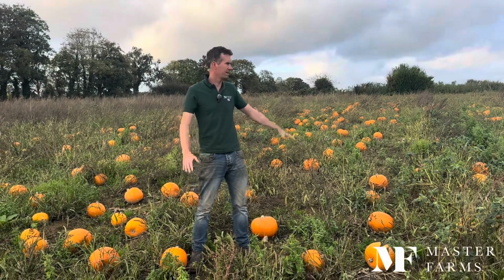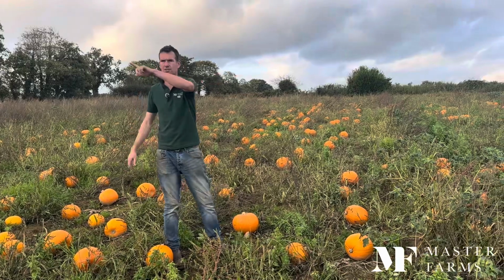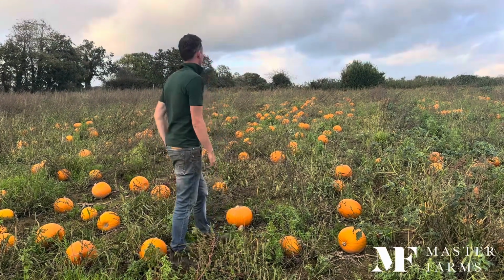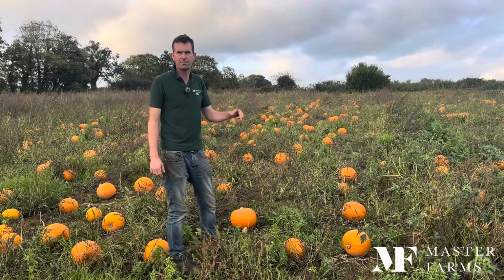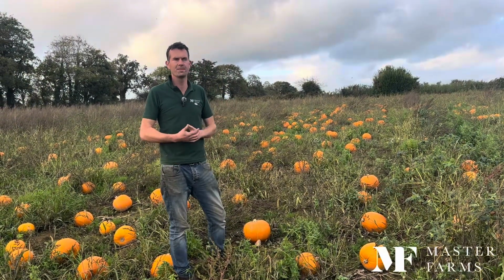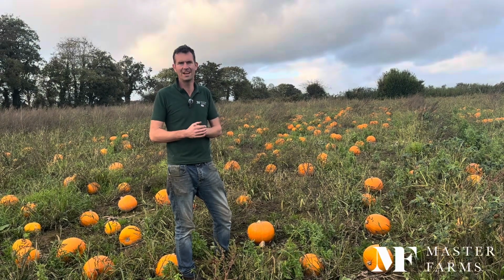So we're here in the pumpkins. This is actually where we grow them. The pumpkins have been growing in these fields around here. You can see behind me lots of orange. Weeds now growing through. We've just got these left to pick, but we had our first day on Saturday, as I mentioned before. Brilliant day, fortunately the weather was perfect, really sunny, and it was brilliant.